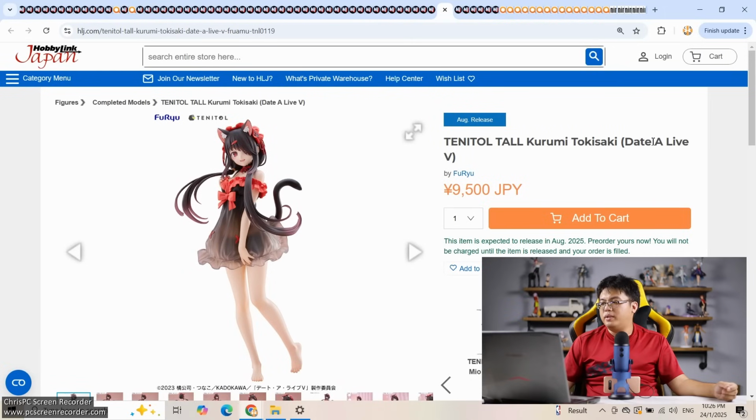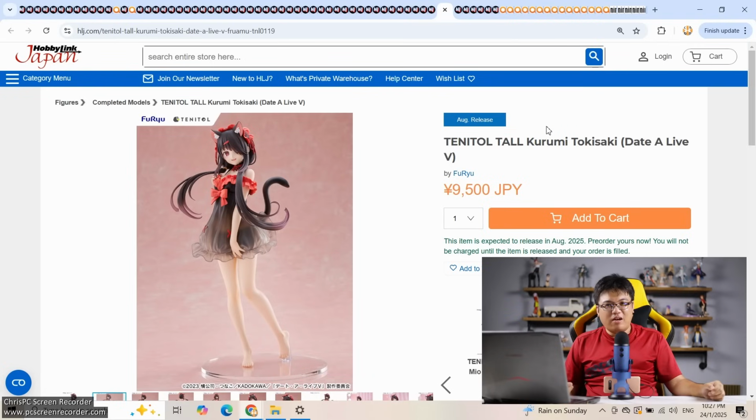Tenitol Tall, Kurumi Tokisaki from Date A Live, 9,500 yen. So Tenitol Tall is a little bit like Pop-Up Parade L, yeah. Bigger budget figure, and this is a good looking one. Date A Live collectors, they never seem to have enough Kurumi figures, don't they? That's why companies keep making them.